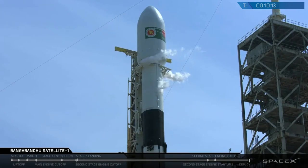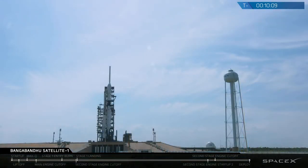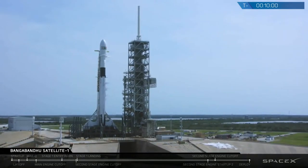So Falcon 9 rolled out to the pad with the Bangabandhu Satellite 1 payload on Wednesday evening at about 8 p.m. local time, and it went vertical yesterday at roughly 8 a.m. local time. Today we went through the launch director's go-no-go poll, held at about T-minus 2 hours. And one of the several changes to Block 5 is in how we load propellants.